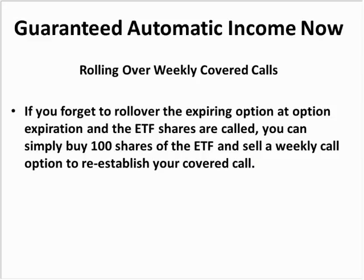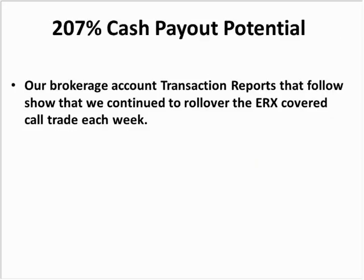Now, if you forget to roll over the expiring option and it gets called, your stock gets called, it's not a big deal. You just simply buy 100 shares of the ETF and then sell to open a weekly call option to reestablish your covered call. So if you forget to close it out, the ETF will be called or the stock will be called, and then you can just reestablish it by buying 100 shares and selling a weekly call option.